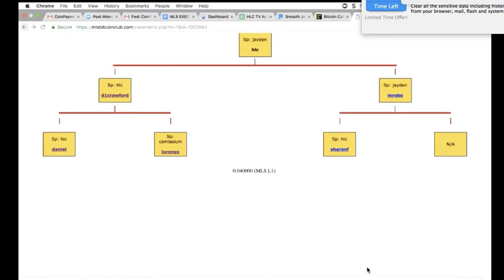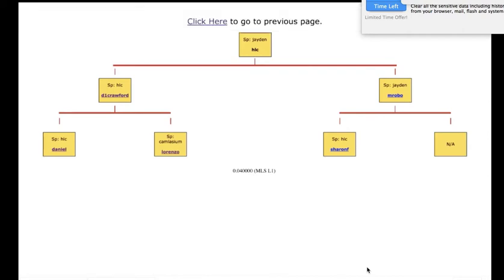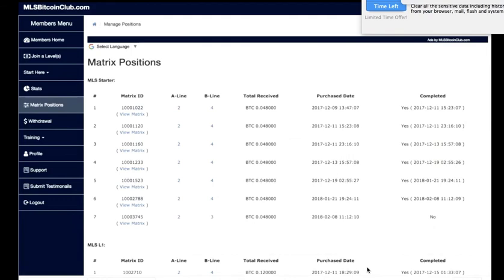So what I'll do real quick, I'm just going to open up. If you have any questions, just shoot them in the chat line. But I really wanted you guys to start understanding what you have.